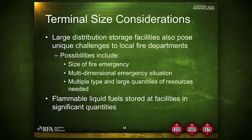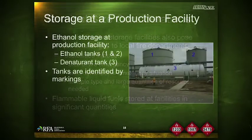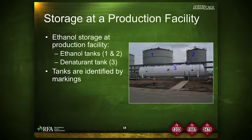Pre-established working relations between the fire department and the facility operators is extremely important. Pre-planning cannot be overemphasized. Both denatured and undenatured, or neat ethanol, can be stored at a production facility. The most common is denatured fuel ethanol, E95, E98. Ethanol blended fuels found at retail fuel stations are not generally found at a production facility.